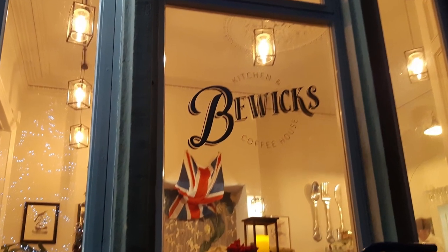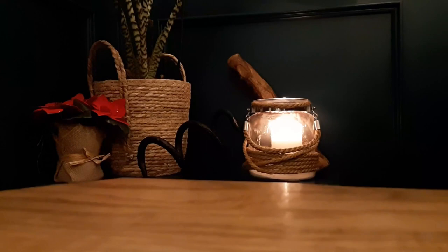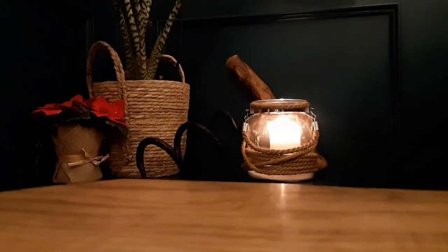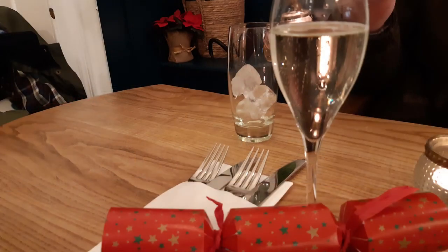Well, we returned to Rothbury for our evening meal and to an excellent place called Bewick's, another place that we would highly recommend. We then drove through the darkness to find a spot to park in for the night.